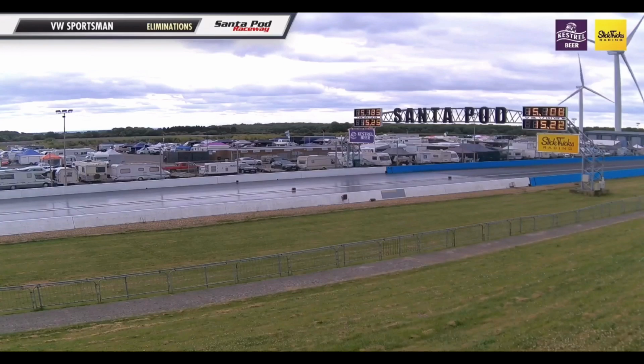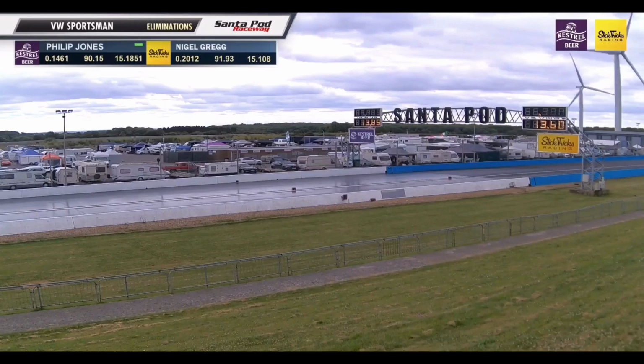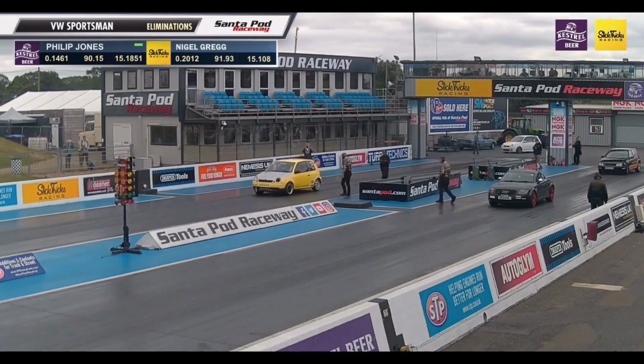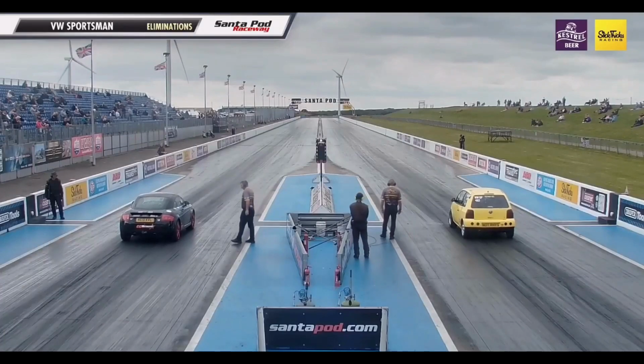Number 1 qualifier goes home in round 1. Phil Jones takes it. Win margin 008. Goodness me. That was close. Okay, Linda Thomas and Danny Bean. Linda with the Audi TT in what seems to be the Audi TT lane this morning. Danny Bean with the Lupo.